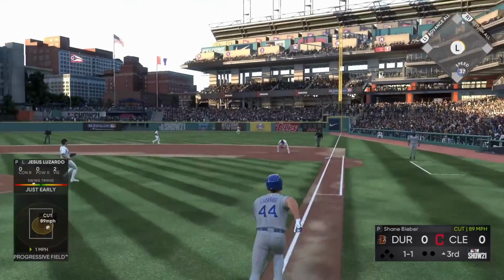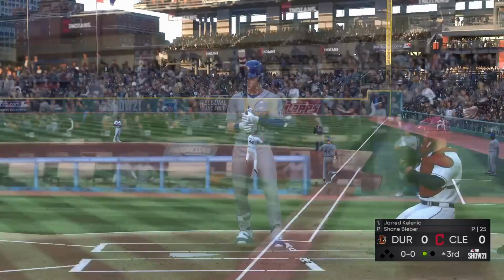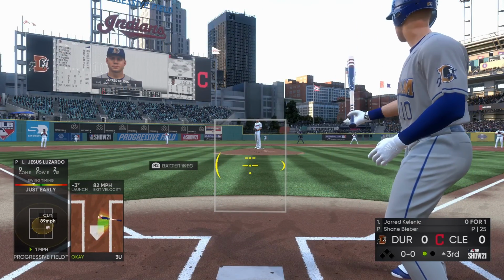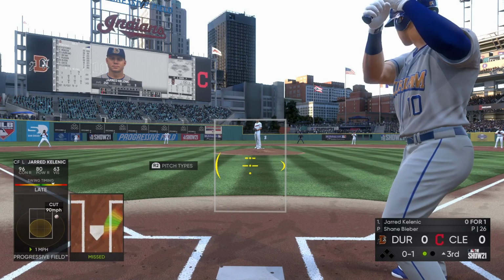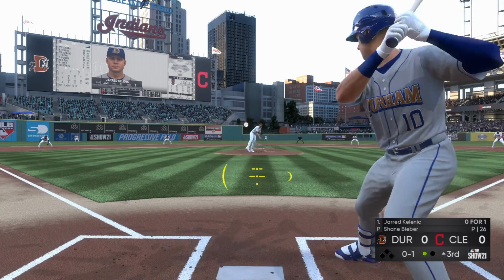Hit to first. He's got it. And he'll step on first himself for the out. Now it'll be Jared Kelenic. Flew out last time up. Almost, Matty. Almost went deep his last at-bat. Certainly just missed it. With this guy's big power, he's feeling pretty good at the dish. Look for him to try and get on something and drive it out of the yard this at-bat.